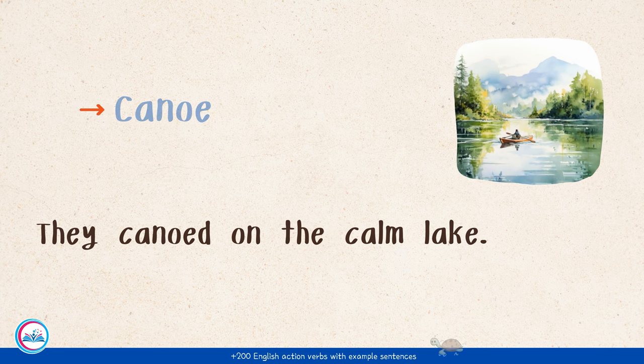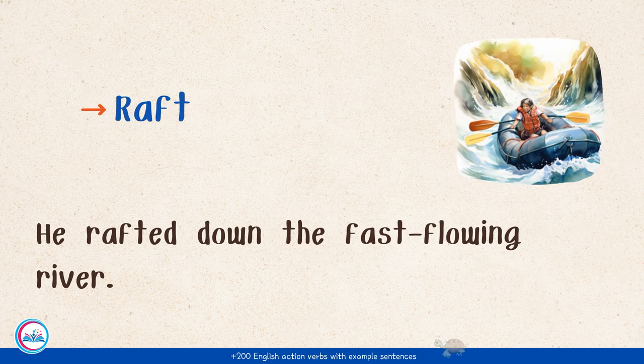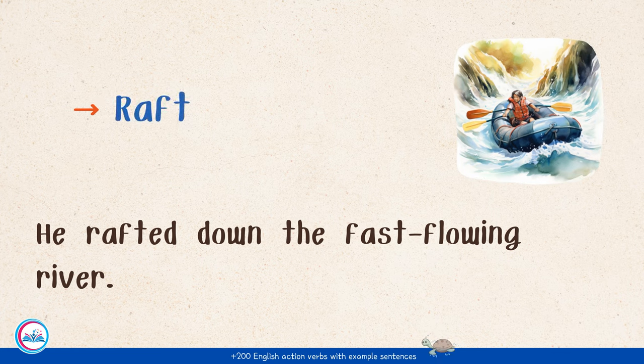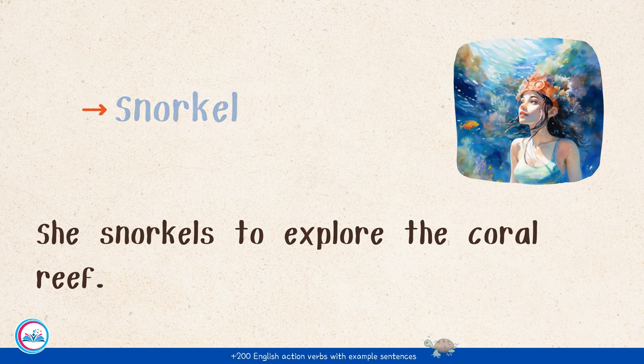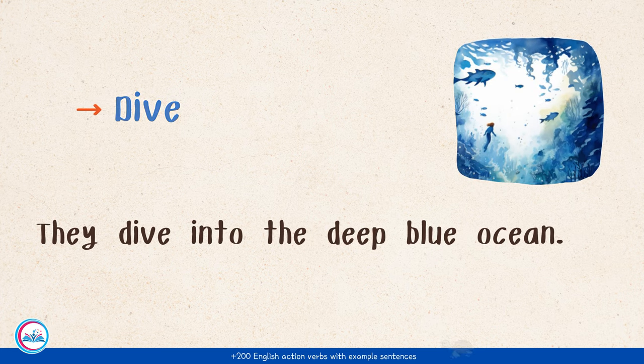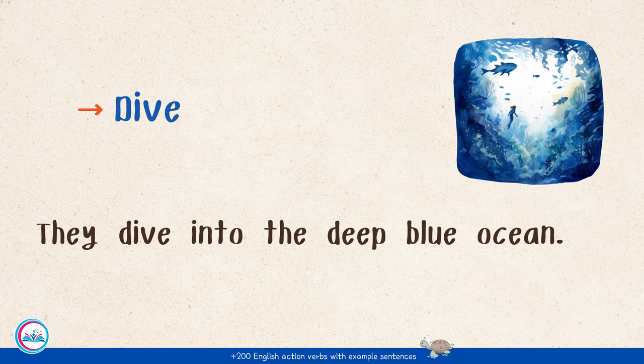Canoe. They canoed on the calm lake. Raft. He rafted down the fast-flowing river. Snorkel. She snorkels to explore the coral reef. Dive. They dive into the deep blue ocean.